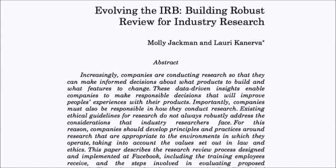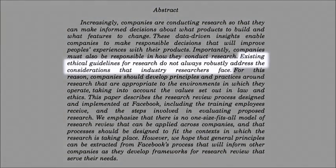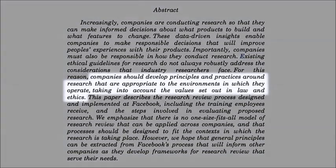In a recent paper in the Washington and Lee Law Review, Molly Jackman and Lauri Kanerva, two Facebook employees, explore exactly this issue. Jackman and Kanerva specifically note that the ethical guidelines developed in the context of academia do not always address some of the considerations of industry. In response, the authors directly advocate for setting up a set of principles and practices for industry environments. In other words, rather than just ignoring the parts that aren't relevant for industry, the authors advise creating a new set of standards specifically for industry.